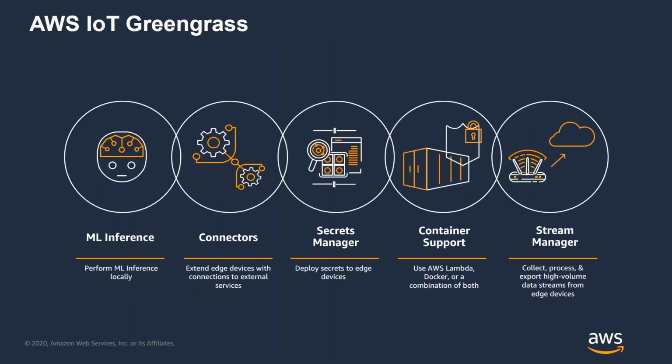So with Greengrass, you embed local Lambda compute and local messaging and device shadows for data and state synchronization, as well as security of communication to connected devices. And this is effectively a software runtime that embeds in devices and it allows you to have Lambda inside those devices so you have the flexibility in the compute and events that trigger it.